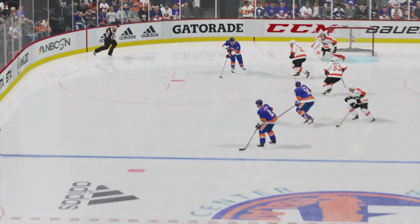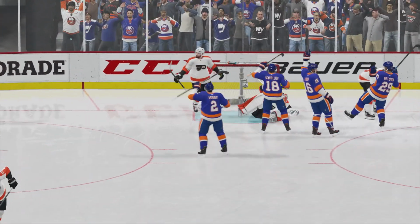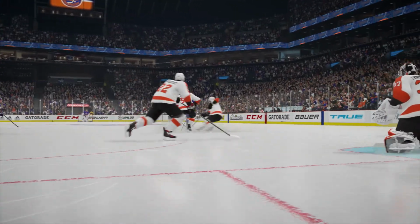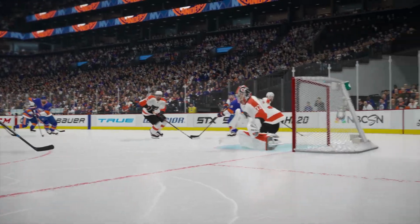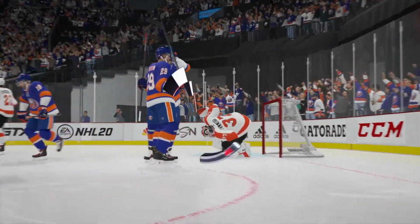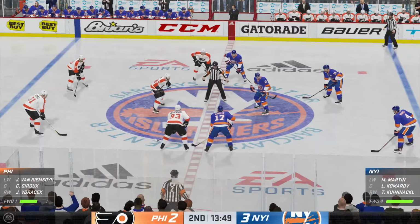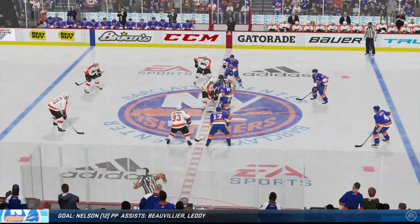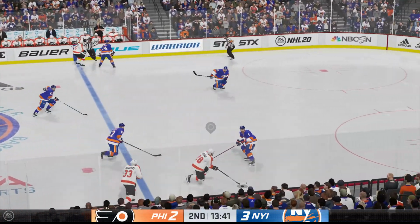Wild sequence in front of the net on the power play. They continually get the puck back to the front. Eventually, it goes through the goaltender and into the net. New York's given themselves control of this game now with a one-goal lead in the second. They'd like to get another before they go in for the second intermission. You'd love at least a couple-goal lead going into period three.